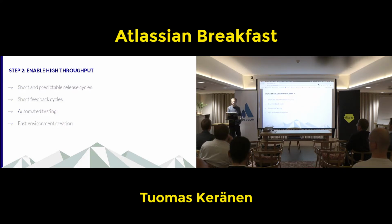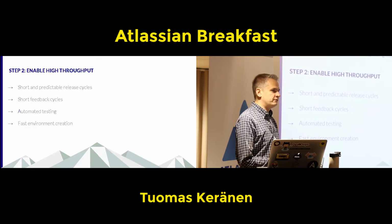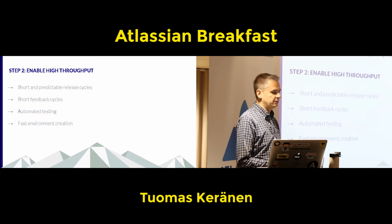What do you mean by feedback here? Feedback here means feedback from the regression, I mean automated testing, deployments, and so forth. And you don't reach these feedback cycles unless you have plenty of automation. So everything repetitive should be automated. Deployments, testing, everything that can be automated should be automated, if I simplify it a bit.